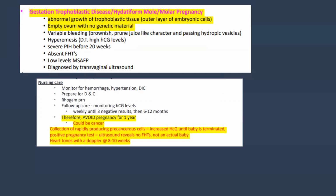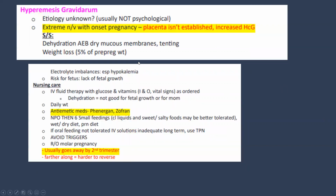They're going to have a positive pregnancy test because the HCG levels are just through the roof. But then again, no fetal heart tones. It's not an actual baby. Heart tones with the Doppler should be present around 8 to 10 weeks. That's kind of when they find out that this is not there. But yeah, this is usually also associated, I like to think about this associated with our next slide here, hyperemesis gravidarum.